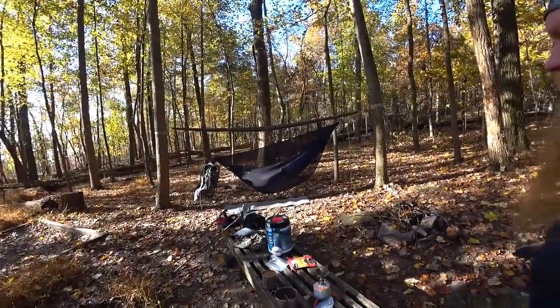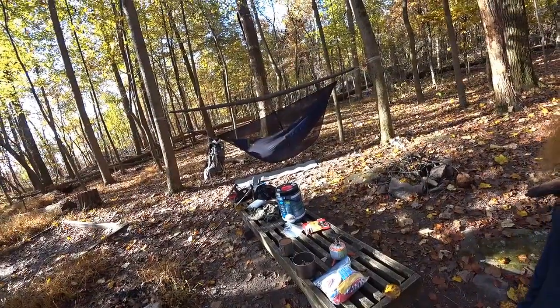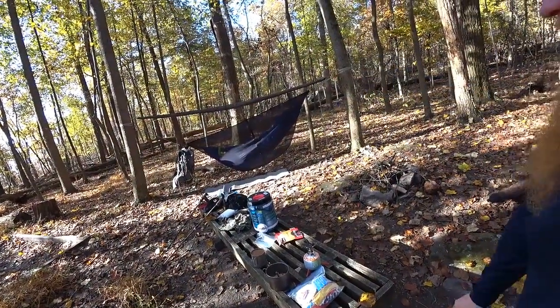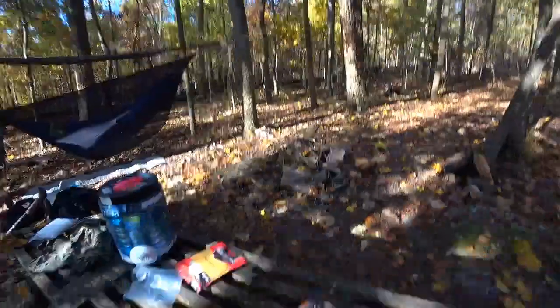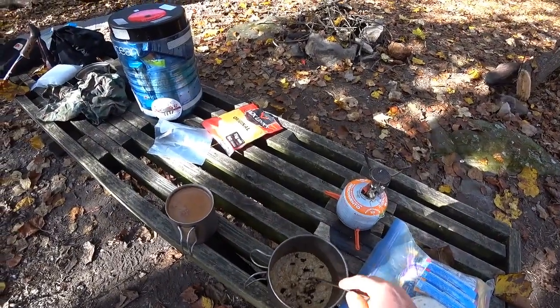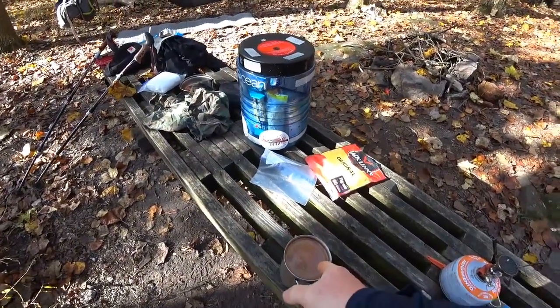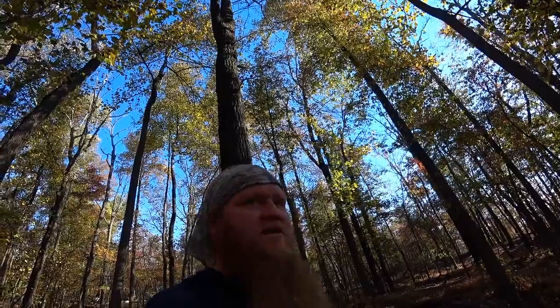I think there's six total. So I have my hammock. I already put my tarp away. Well, I've rolled it up, got it ready. Got breakfast going. Got two packs of cinnamon apple oatmeal and some raisins, and a double hot chocolate, double Folgers coffee. So it's a little after 9. I'm gonna finish breakfast, pack up real quick, and get out on the trail.